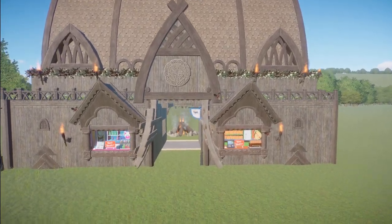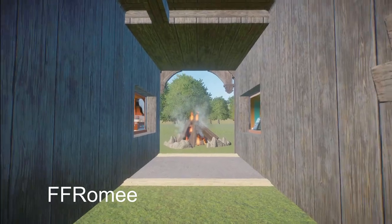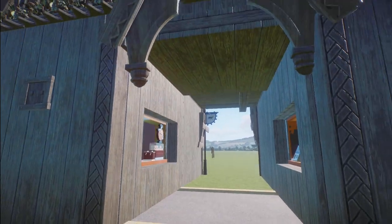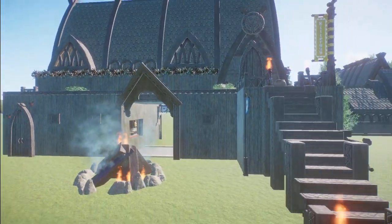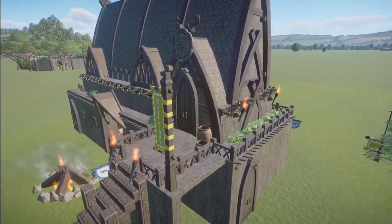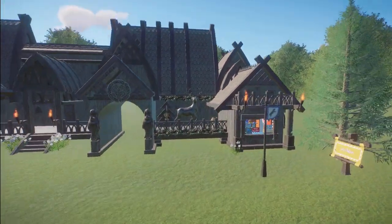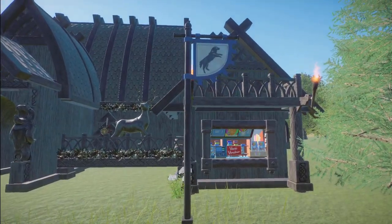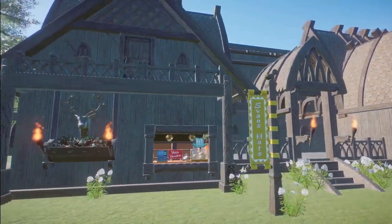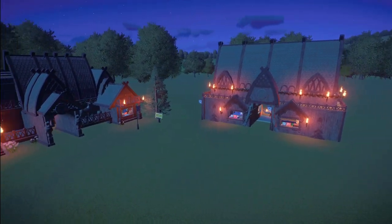Our last two pieces were made by FFRomee. They called this first one the Cozy Viking Souvenir Shop. You can bring this into your zoo for right around $6,500. And then we have the Killer Viking Meat Hut, and you can bring that into your zoo for right around $12,000. Thank you so much, FFRomee, for giving us some Viking builds.